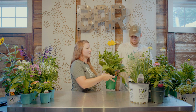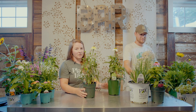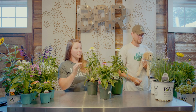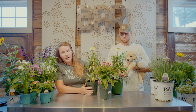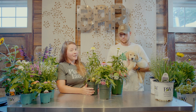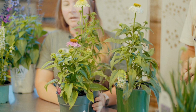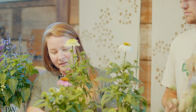All right. And then next up we have Echinacea, one of my favorites, also known as Coneflowers. We have a variety of colors here, even more than what you see here. We've got this Puff Vanilla, we've got the Wow White, and we have the Wild Berry. These are great for butterfly gardens, actually, one of my faves. They are great pollinators, they're a great nectar source for those butterflies who need to keep up with their eating.